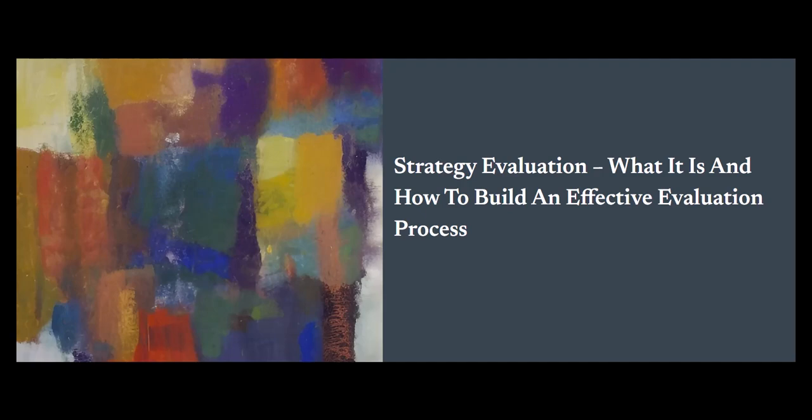Now, let's talk about the steps involved in strategy evaluation. The first step is assessing performance. This involves gathering data through various means, interviews, surveys, observations, to understand how well the organization is performing.